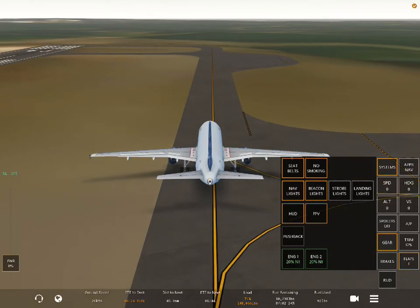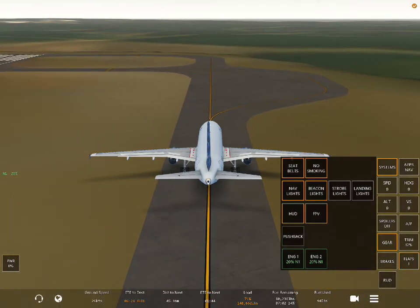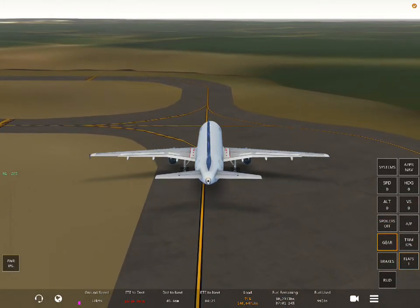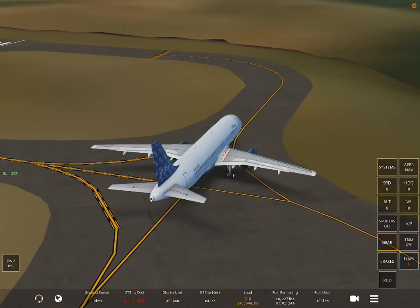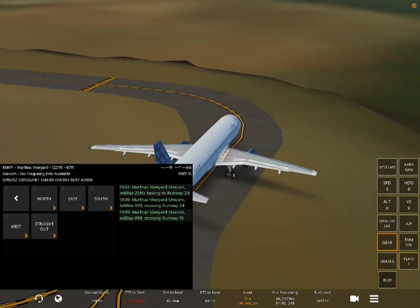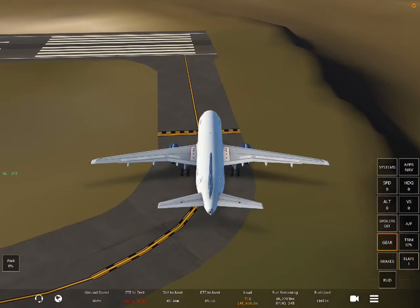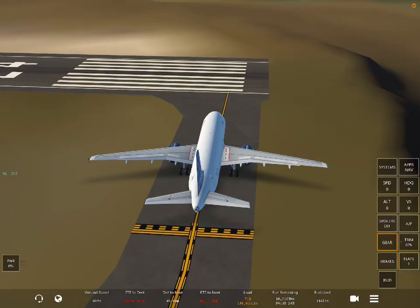Use a little extra pitch trim today because of the short runway, 5,000 foot runway. It definitely calls for TOGA, I would think. Off we go. Departing west. Martha's Vineyard Unicom, JetBlue 999 is taking off runway 24, departing west. Landing lights. Strobe lights. I didn't even know if this is legal for an A320.